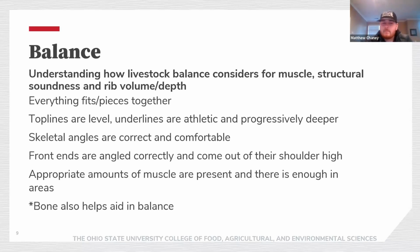The balance side of things. Like I talked about, balance is a blend of all three of those priorities that we just talked about. So balance ultimately, the end of that equation, when an animal is well structured, when an animal is muscular and has muscle, and when an animal has plenty of rib and body dimension to them, those animals are going to naturally balance easier.